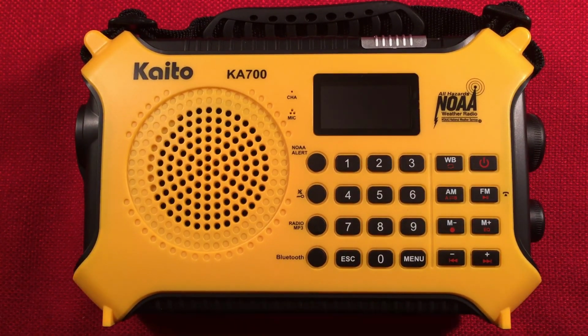Is the radio worth $80? Yes, to me it is. I just purchased the KA700 looking for an MP3 playback device. It does everything, and I was pretty happy with it. It did most everything I wanted it to do, but I'll be honest with you, to spend $40 more, this is quite the worthy upgrade. I love the reading lamp in the back. I love the larger solar panel. I love how it's easier to crank. It's easier to hold on to. I like the key placement better.